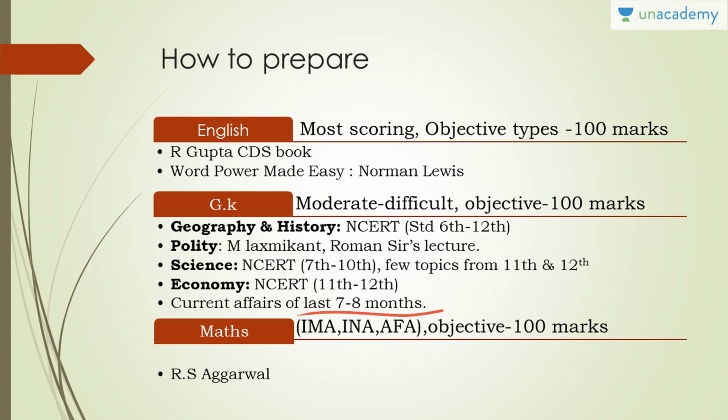Now let's start with mathematics. So friends, in mathematics, you can go through any maths textbook. I have given the name of R.S. Agarwal, but basically you can go through any maths textbook up to class 12th and it will help you to score good marks in this section. And friends, also solve previous year question papers, because if you solve previous year question papers, this will give you clarity in your mind about how the questions are being asked, and it is easily available in the market and online too.